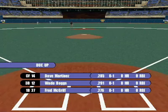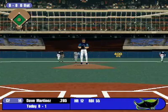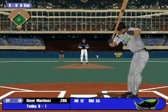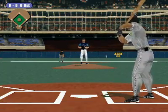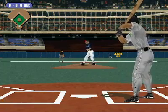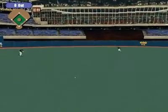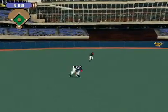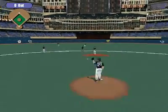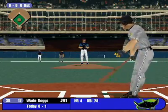Martinez. That's the third out with a man stranded. After two, the Tampa Bay Devil Rays lead by two. Line drive to the shortstop. First base. Get him here. Boy, I tell you, that ball is really jumping off his bat. What a line drive that was.